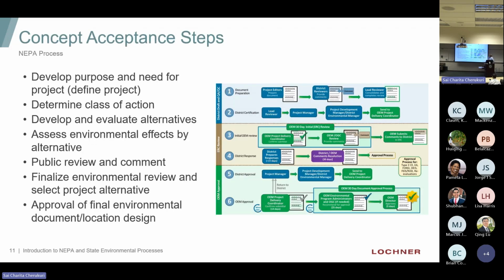This is a general step down of the process used to do a PD&E study. The first thing you do is determine a purpose and need for the project. That starts in planning with the problem. And then as part of the PD&E document, the NEPA study, you will develop a purpose and need. Why are we doing it? What's the purpose of the project? This determination of class of action is something I'll talk a little bit more about later, but a class of action is the level of NEPA assessment required for a particular project.